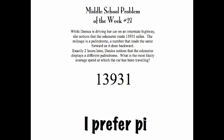Well, Danica is driving her car on an interstate highway. She noticed a number which is a palindrome on her odometer. She drives for 2 more hours and sees another number on her odometer, which is also a palindrome. Our job is to find her average speed for those 2 hours.